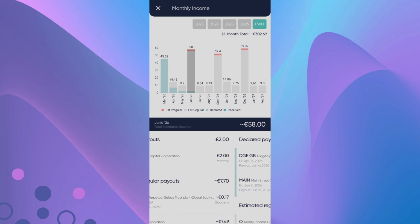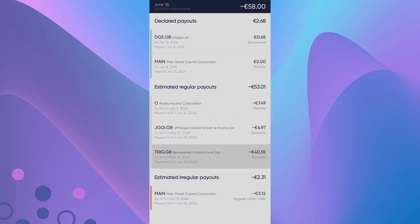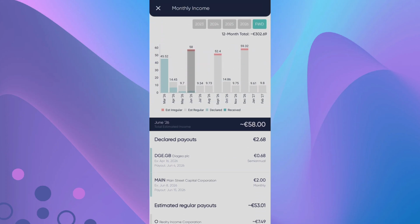And then you can see over here later on, Trig is going to be almost 40 euros as well. So that's pulling our average monthly dividend quite high. But overall, you can see in general, most of the months we typically get 10 euros from our portfolio currently. So let's go ahead to our Excel tracker now.